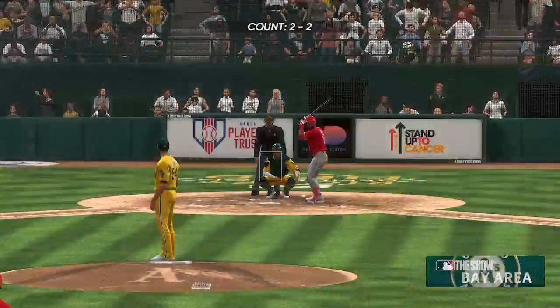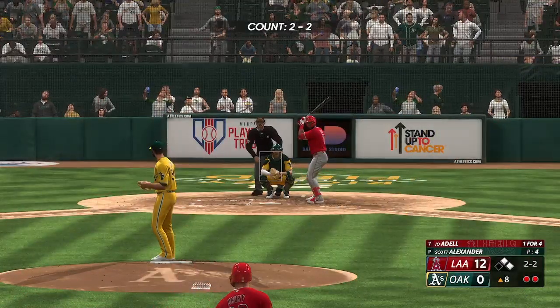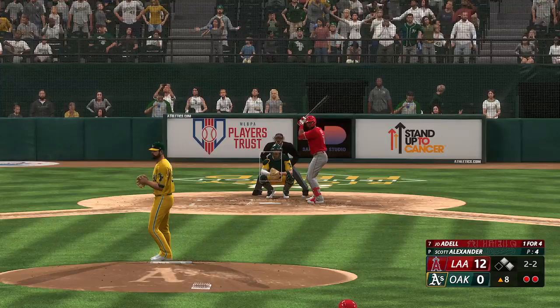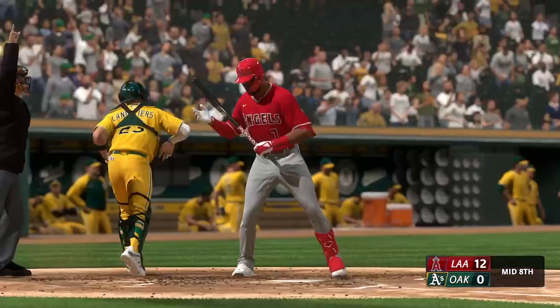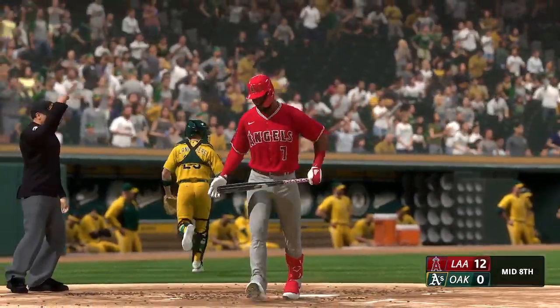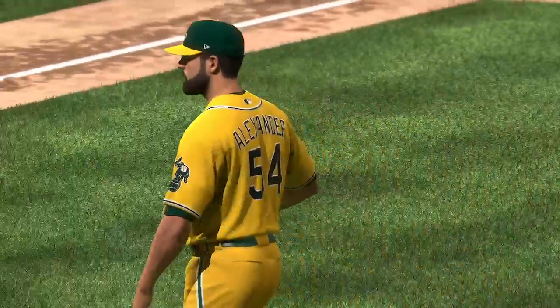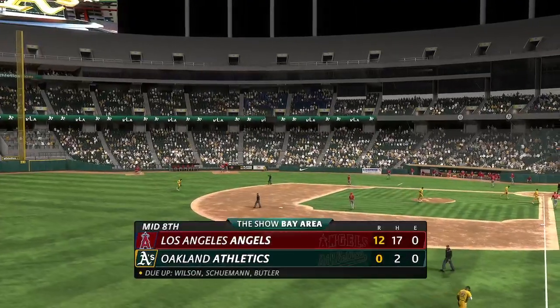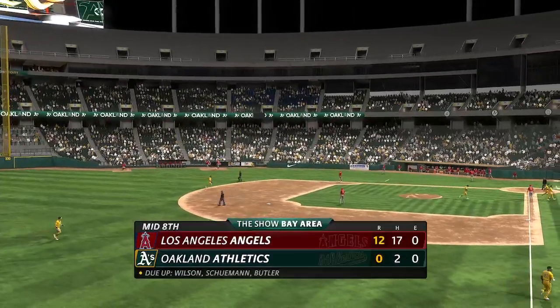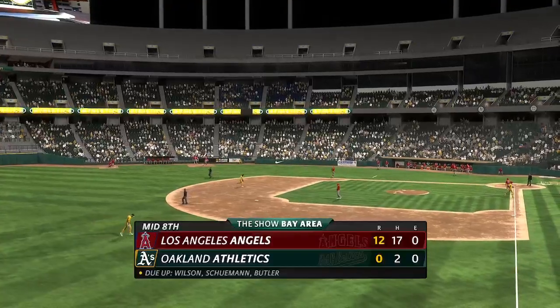Gets the job done as he brings home a pair. Got a fastball, middle of the plate, jumped all over it. Absolutely smoked that ball. Scott Alexander gets the call from the pen. Swing and a miss, and he is down on strikes for the third straight at bat. So they get 3 runs, 3 hits, no errors, but 2 are left stranded. Last half of the 8th coming up. It's the Angels 12 and the A's nothing.